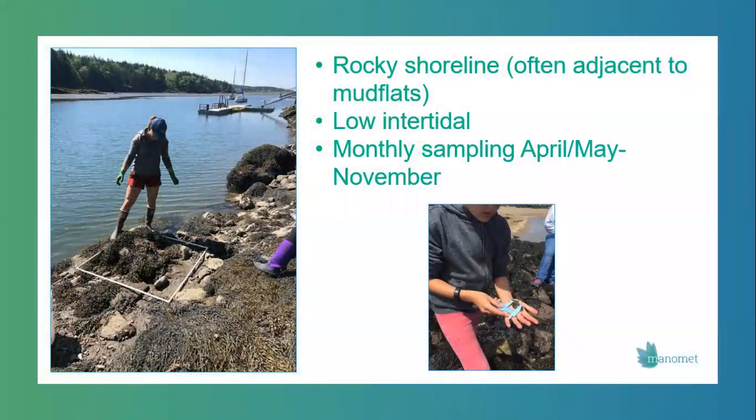Next, I just want to talk a little bit about the methods we use for monitoring these crab populations. As I've mentioned, this is an intertidal survey, and we target the low intertidal area of rocky shorelines. We use a meter square quadrat as a unit of measurement, and we sample 10 of these quadrats at each site every month from either April or May through November. Although there is some variation in when we can access sites and how much capacity we have for sampling every month from year to year.